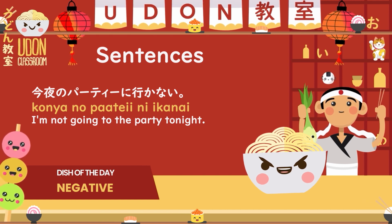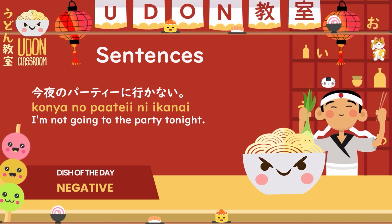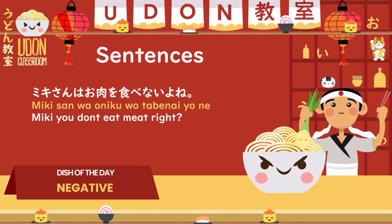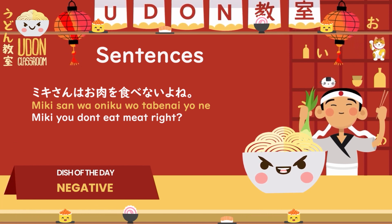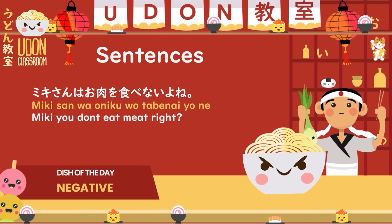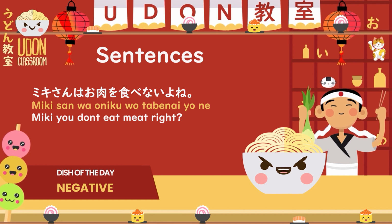So 行く becomes 行かない, from the group 1 verbs. Next we have ミキさんはお肉を食べないよね。Mickey, you don't eat meat, right? So 食べる, a group 2 verb, becomes 食べない.